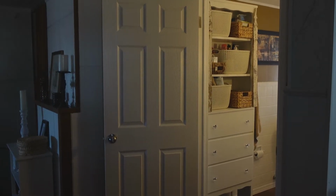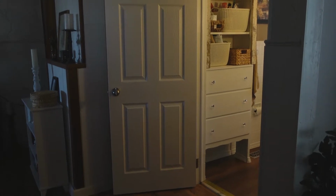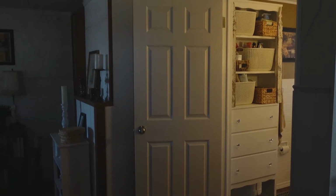So I'm just standing out in the hallway so I can give you a shot of the new door that I put on. This is just a 6-panel door from Menards, and this one was already primed, so I painted it and then of course put on the silver hardware.